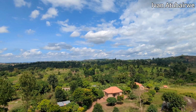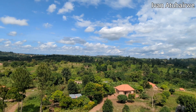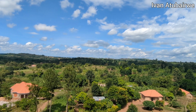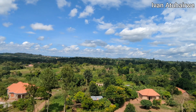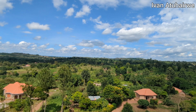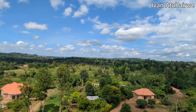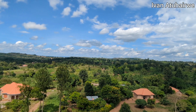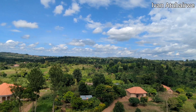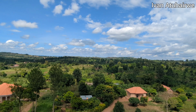Down there, there is a well. I'm going to be passing there and show it to you sometime. There is a lot that happened there. It swallowed some children, and up to now, the children have never been seen again. We don't know whether it was true or these children were sacrificed. Even if you go to police, the cases are still there.